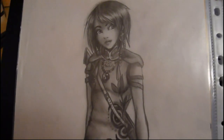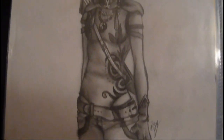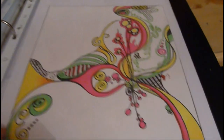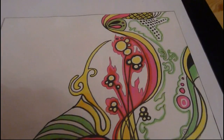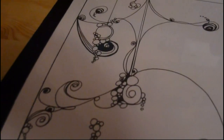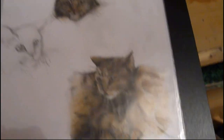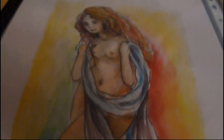More girls. Yes. Maybe I will rework this one, but yeah. Some graphic design stuff and more. This is my brother's cat. This is also inspired by Mucha. Sorry.